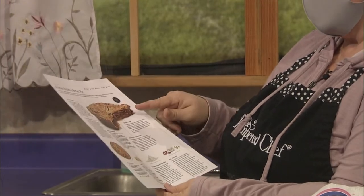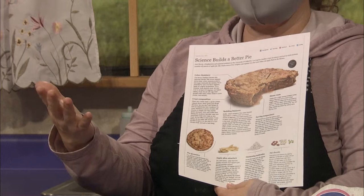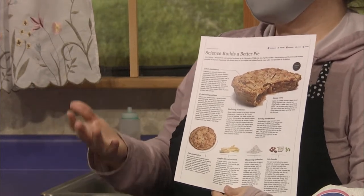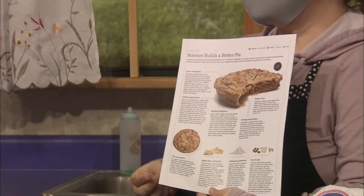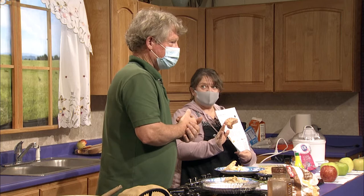We did the steam vent, so that was good. Serving temperature is important. We talked about that because you need to let the pie sit for a little bit longer. You have to be patient. At least 4 hours. The longer it sits, the thicker it'll get. Right. Okay.